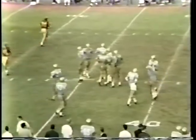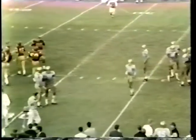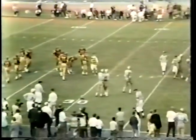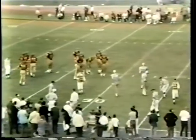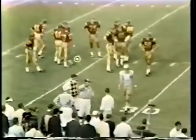Once again, Chris, that second man out into the flat pattern off the sprint out being open because the linebacker is shooting, fearing Beban's run. A measurement now necessary to determine whether it's a first down. Tom Cross, the head linesman, coming in for the measurement.